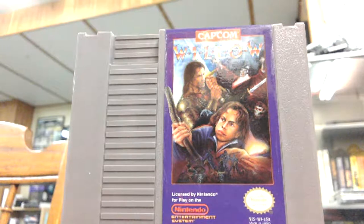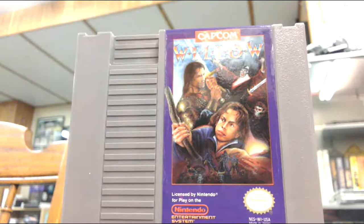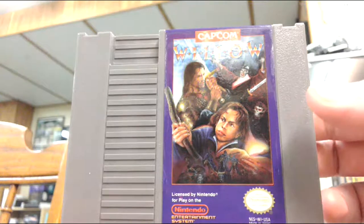I kind of thought it would be more like an action platformer, but it can actually be kind of frustrating. I played it once. It was okay. It wasn't what I was expecting, I guess. I thought it would be a little bit different. But Capcom normally doesn't take too many shortcuts, and this one seemed like they veered off a little bit, which is unusual for Capcom.